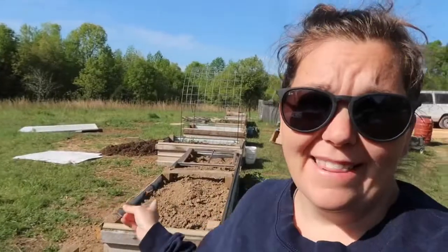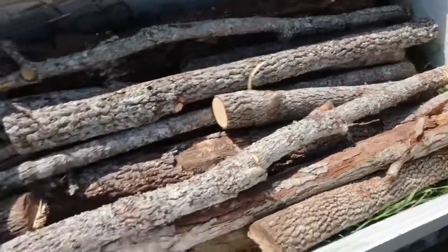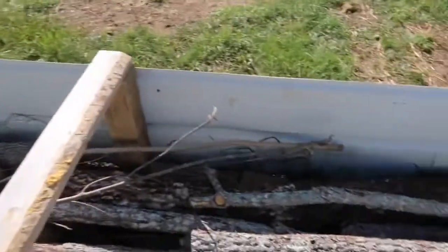We also got this bed completely filled with topsoil from our house pad. And now I'm gonna put in what we have left of compost on top of that and plant in there today. This bed right here, we filled with more logs, as you can see. So this is like the beginnings of our hügelkultur bed. We're gonna get more topsoil in here and compost on top of that as soon as compost is available. But so far so good, guys. Little by little we're trucking along.